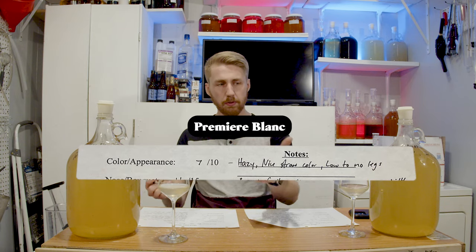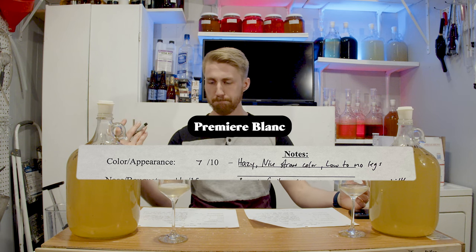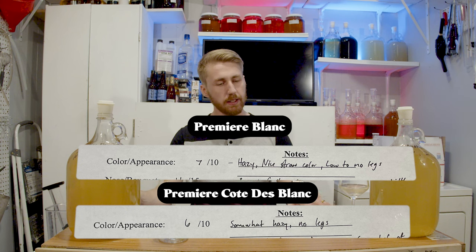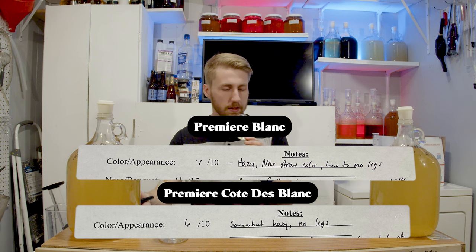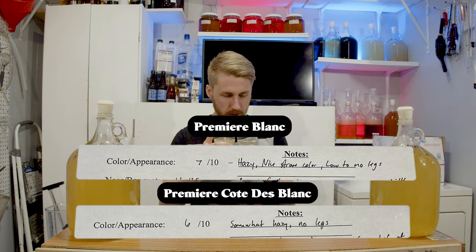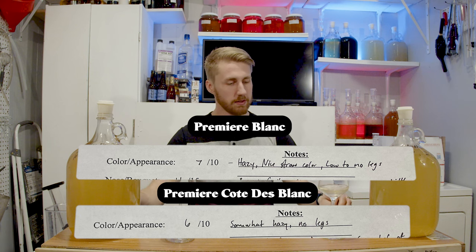Color and appearance, both of them are hazy in the same regard, so that's 7 out of 10. No legs really on either. The Cote de Blanc I gave a 6 out of 10. It could have just been the pour, so I could have docked it more, but 6 out of 10, they both have the same haziness in there.